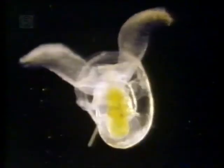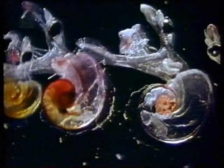If salps are jets, pteropods fly in a more orthodox way, with wings. In fact, the wings are its foot. Pteropod means winged foot. They're adult sea snails, but unlike most of their kind, they live among the plankton, flying through the surface waters. They're closely related to the heteropods, predatory mollusks whose shell is so small that most of their body is outside it. This one's called Atlanta, one of the largest of the group. Heteropods feed by rasping food off their victims with a proboscis, rather like an elephant's trunk.